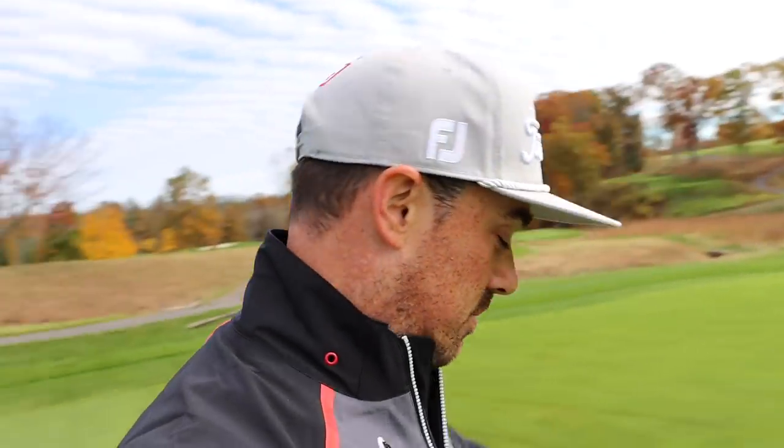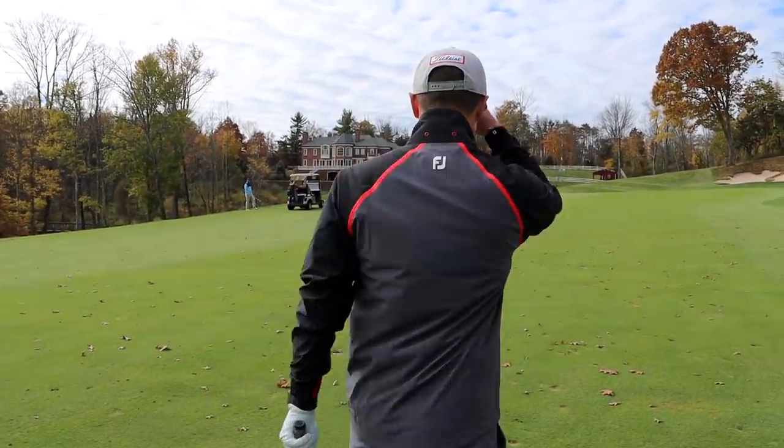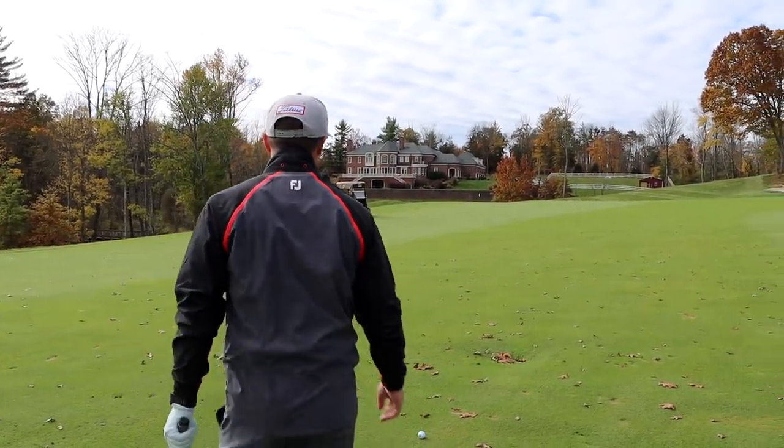It's a long hole from the tips. Had 300 out. Just moved it out there with the 3-wood. How about that house, huh? Yeah, right? Don't hit it, dude. Don't hit that house. You don't want to hit it. Each brick is like $5,000.